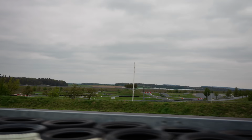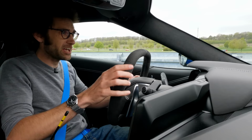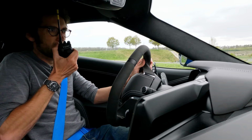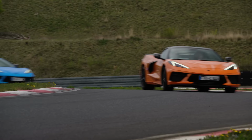We're using the outer handling circuit, which fairly obviously I've never driven before, so Ollie patiently gets me up to speed for a couple of laps. Right, Oliver Gavin is in the orange Corvette up ahead. I'm going to try and keep up. Okay, we are good to go now. Excellent. Okay, we'll just build it up. Just do a couple of laps like this.